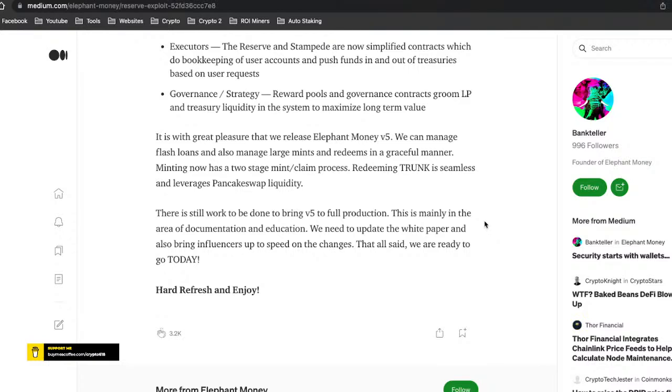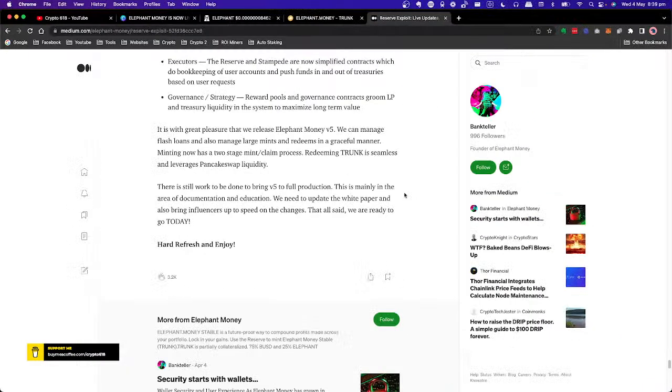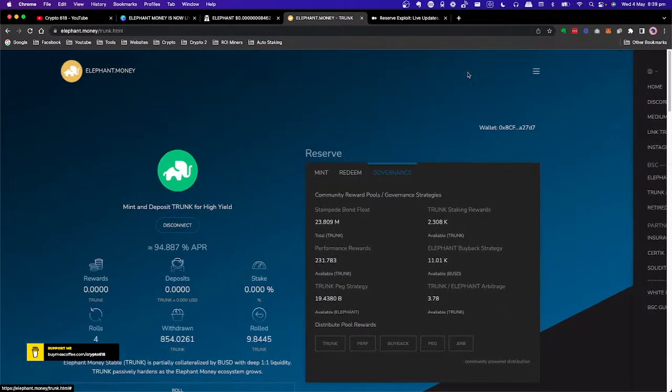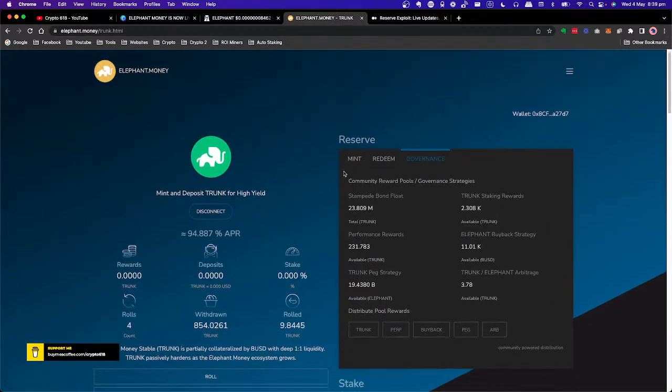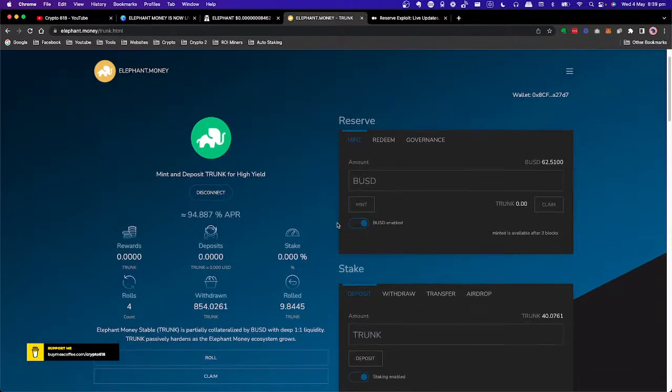Hard refresh and enjoy. So that was the last update that we received from the article, and it's been a long time coming. Very excited for the new V5 that's come out. All it means is we can get down to business. So now with all the minting and redeeming available, I'll go through videos in the future.